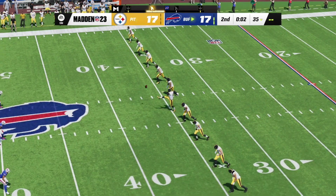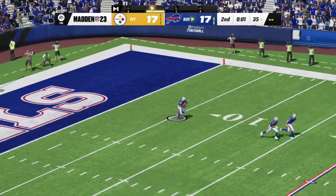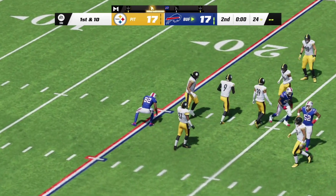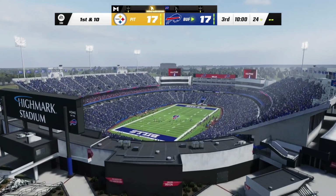17-17, the score. All even to this point as the kick's away. Fielded just outside the goal line. So thanks to the late field goal, we are all tied up heading to intermission.